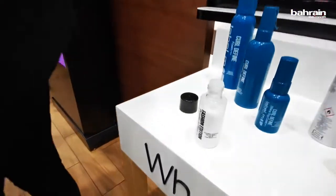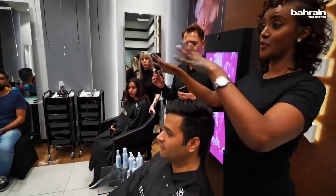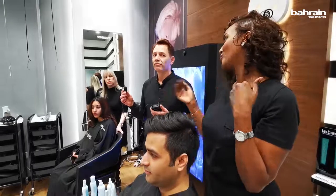Hundreds of hours have gone into this, guys. It's really, really good for your hair. And what separates us from other salons and other products is that ours is environmentally friendly as well.